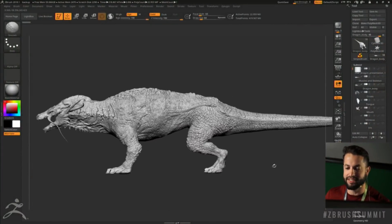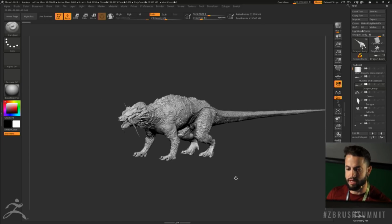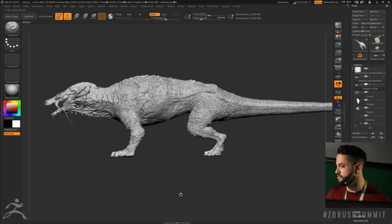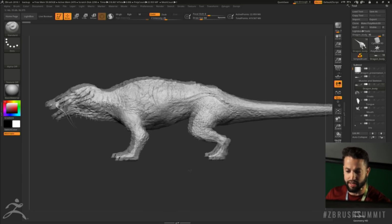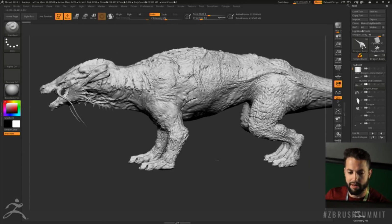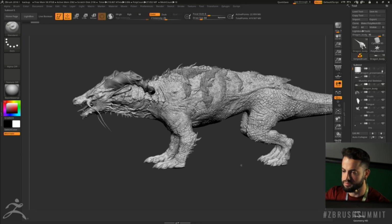No, I'm actually not here to talk to you guys about how we get from that to this, how to get the actual major forms in it. I actually want to talk to you guys about how we use HD geometry to do the surfacing, and demystify what people are afraid of when going HD, right? Who isn't? But first of all, I want to show you guys the full model.